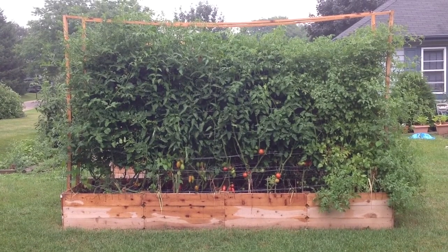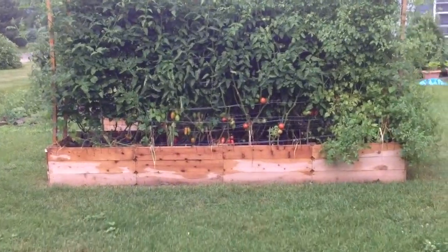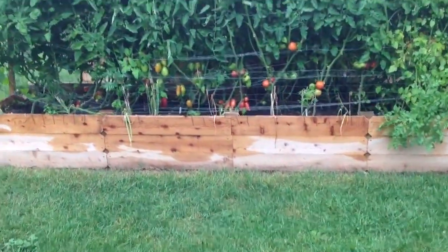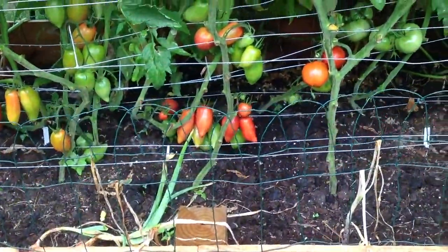As you can see, the tomatoes are looking a lot more red than they were in the past. I'll zoom in and show you. I've been harvesting like crazy, and I need to be doing more. Here's what our tomatoes are looking like.